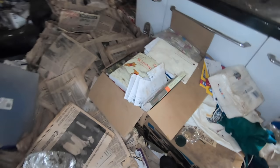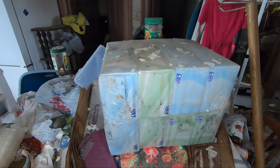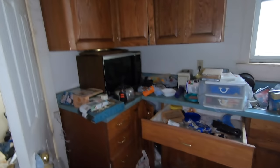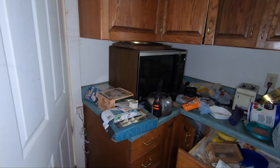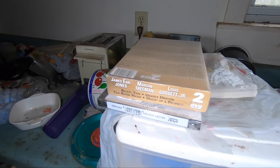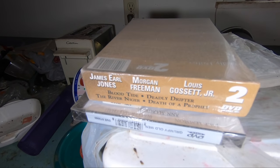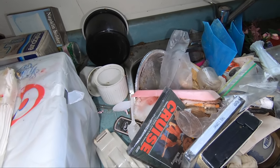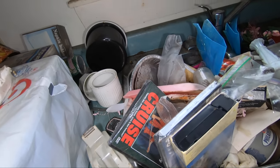So a lot of stuff to look at here. Here we got a Winnie the Pooh book right there. Okay, we got a bunch of Puffs Kleenex here, not even opened. What do we got this way? See a lot of movies laying around on VHS and DVD. Here we've got James Earl Jones, Morgan Freeman, and Louis Gossett Jr. collection. We've got a Tom Cruise movie here.